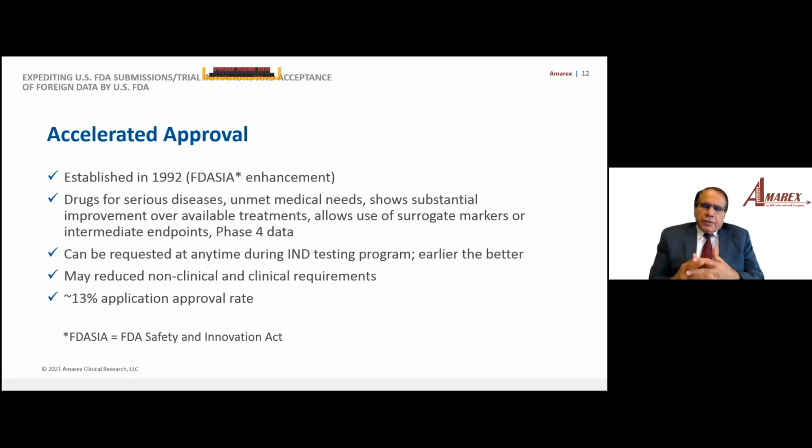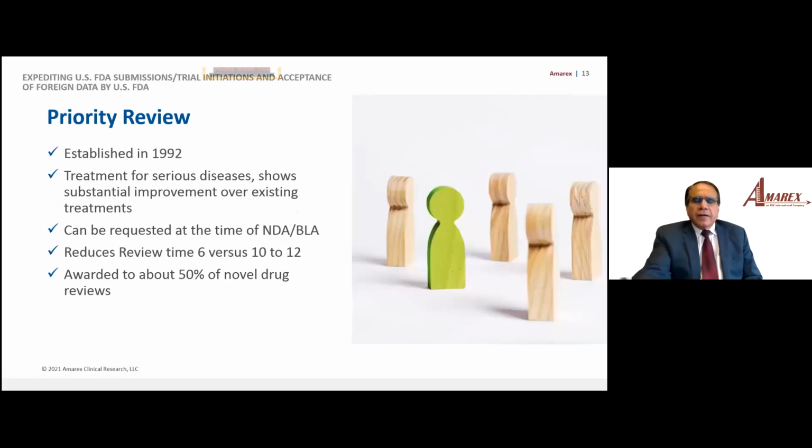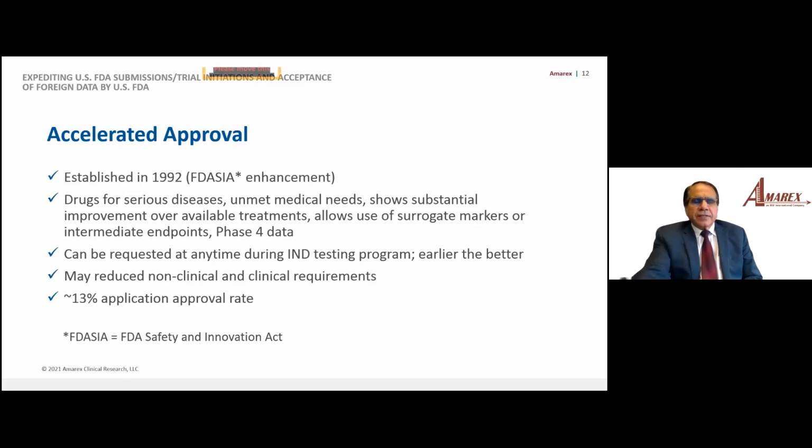Accelerated approval is another designation that was a long time ago. Again, it was in 1992. I believe it was during the HIV era. And this one allows you to bring the product to market faster and be able to present to FDA. And for this one, it's fairly harder to get, and it's applicable to certain indications, not necessarily to all of them. It depends on the situation that you have, but it's possible if you get it.